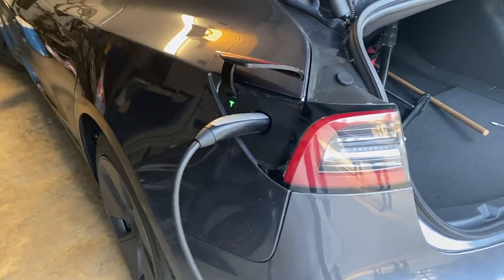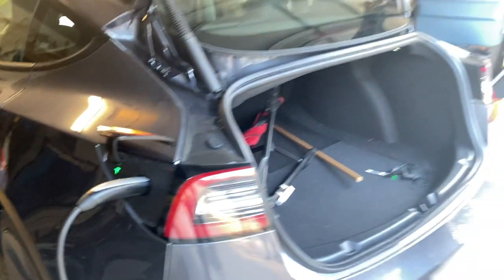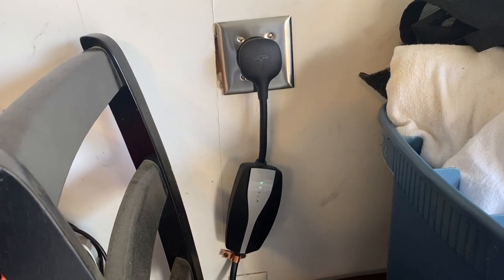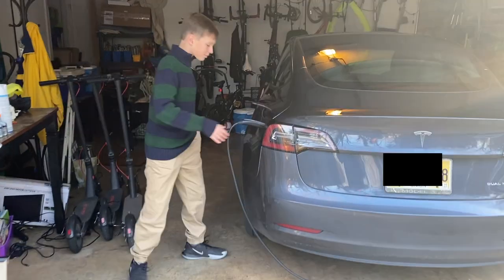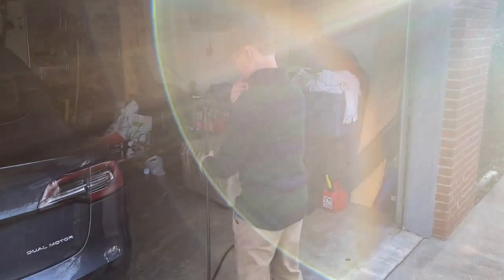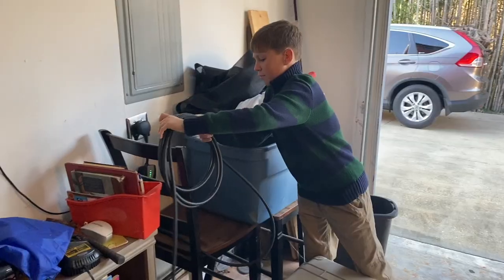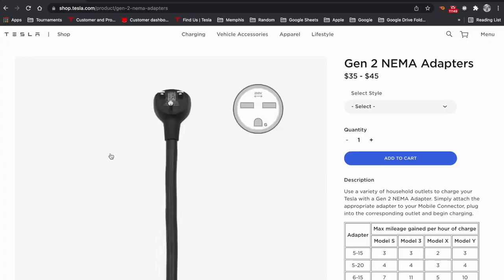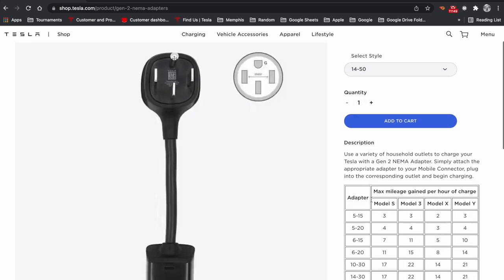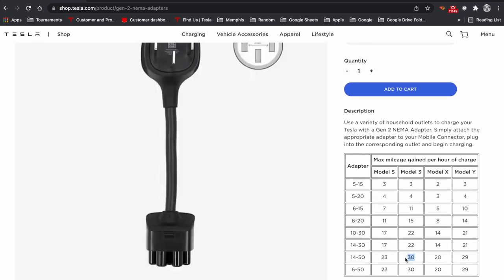One of the things I did is I installed the 14-50 220 dryer outlet in the garage, and I made it where I can charge the car at home. It'll do about 32 miles an hour of range, which is great at the house. All I did was buy the little adapter that you can buy on Tesla's website. So that went really good. Charging has not been a problem.